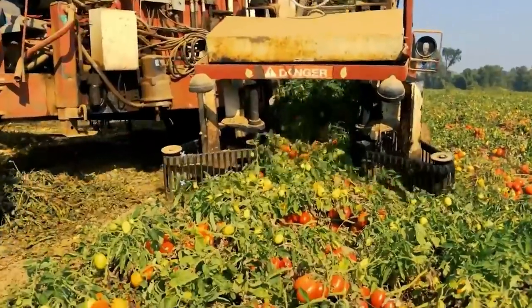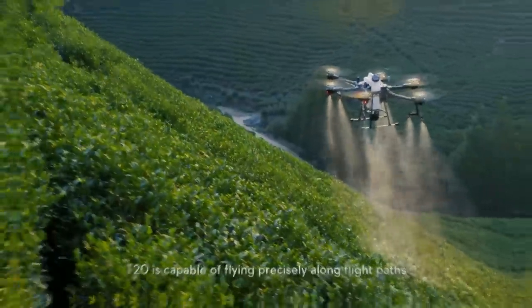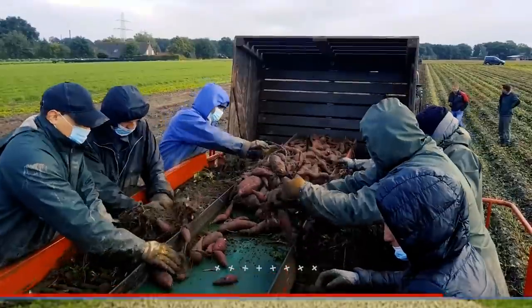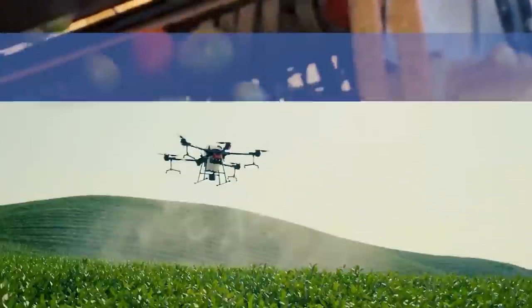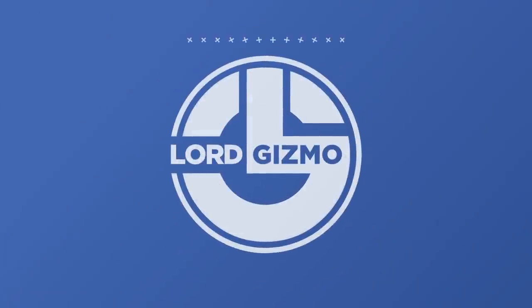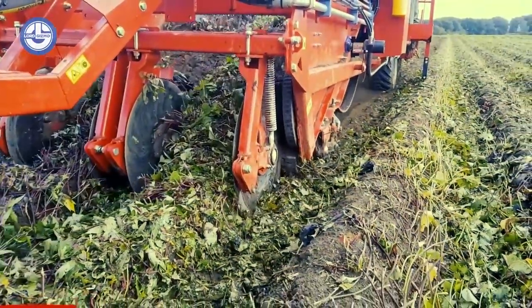Machines are humanity's biggest help in day-to-day life, and all the more so when it comes to work. And when it comes to farming, there's plenty of machines to go around. Today, we'll be covering some impressive agricultural machines from around the world.